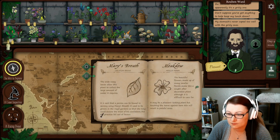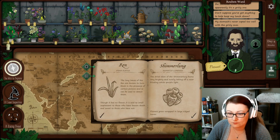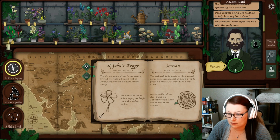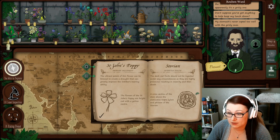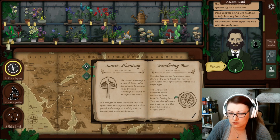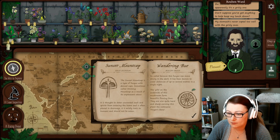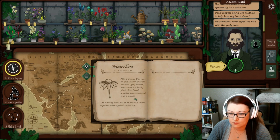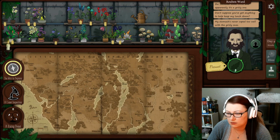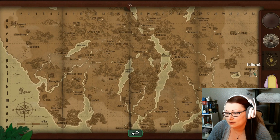So Mellow Glow is that. That's where we were. Okay, let's just keep going. See if we can find something. Detects poisons. Hearing ability. Should not be ingested under any circumstances as a poison. So let's not do that. Deter unwanted souls and spirits from entering the home. And winter boar. Skin insect repellent. That's not helpful. I don't know what to look for. Let's go.